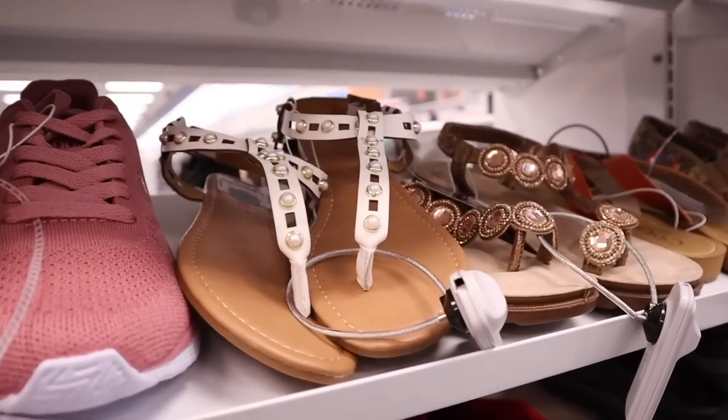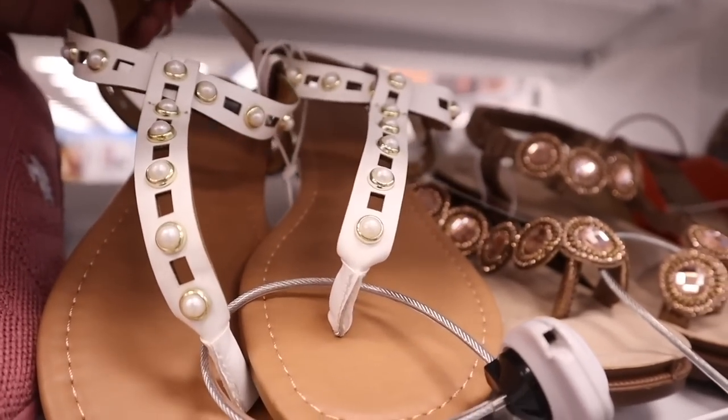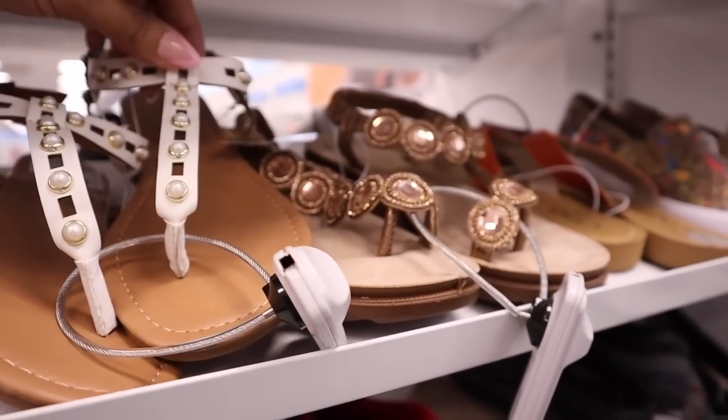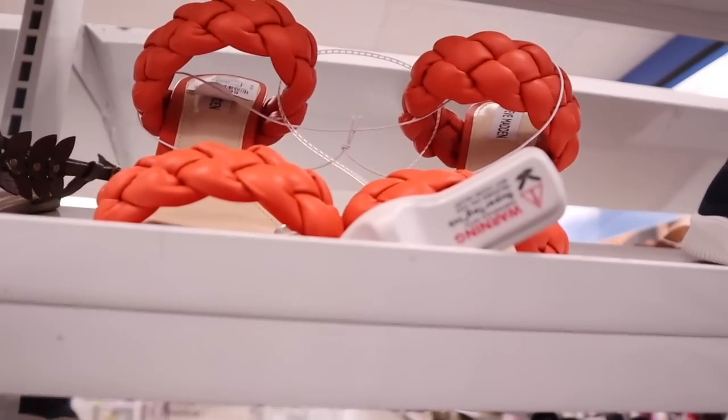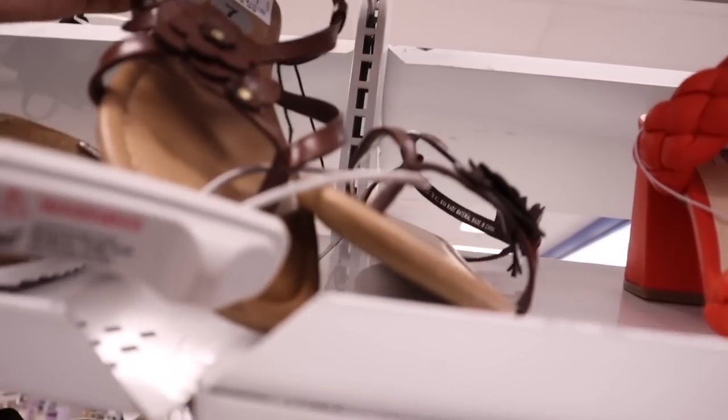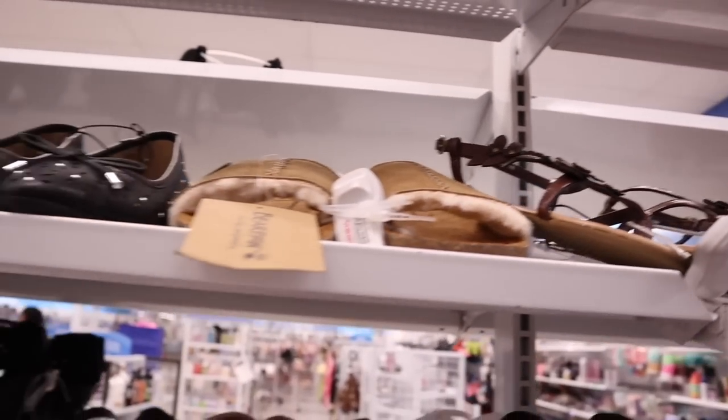Wow, look at these, definitely new. So pearl sandals priced at $13. I wish it was a size 7.5. I would definitely bring these home with me. And I love like the orange one for only $35. Here is the flower sandals. It's a size 7, not a size 7.5.